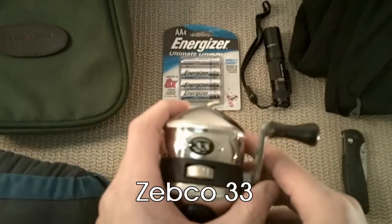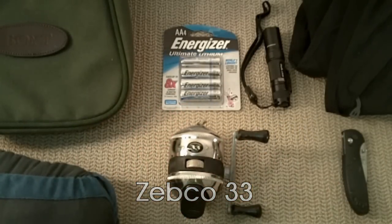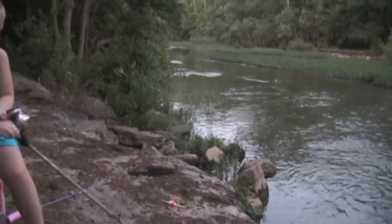Okay, number 7 is the Zebco 33 fishing reel. And really all that needs to be said is there's been over 40 million sold since 1954. But I'm going to talk about it a little bit more than that. It really deserves its own review all by itself, but I just had to group it in here. I'm a big fan of this. I learned to fish using this reel. I still use it today.